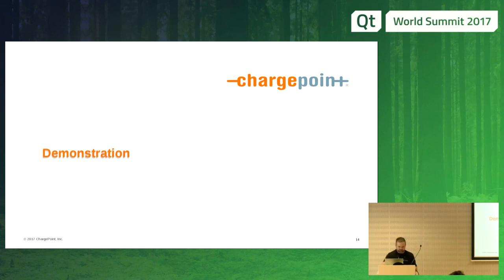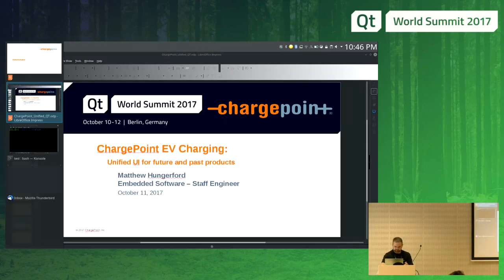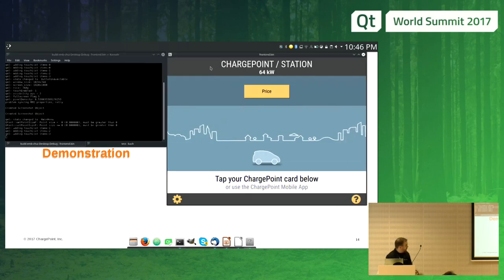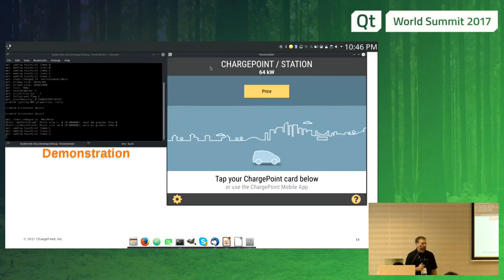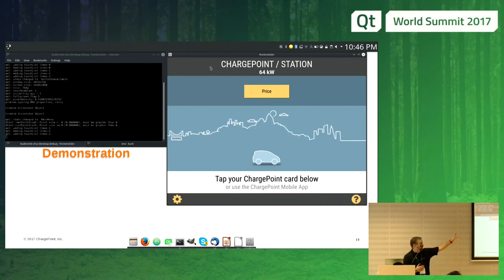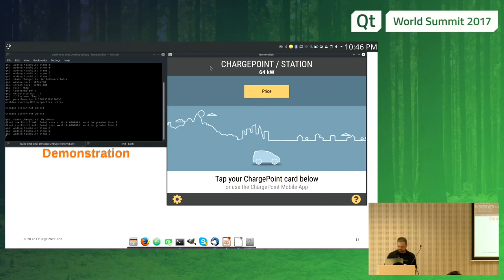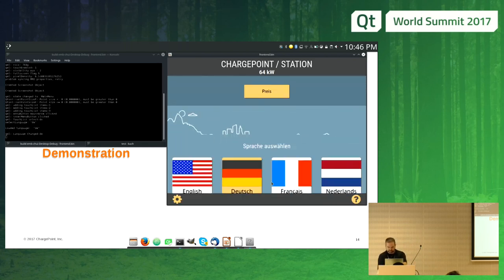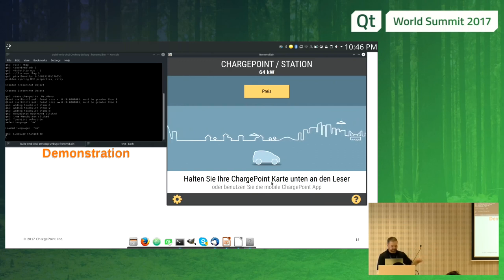I just have a quick little demonstration here. So this is the ChargePoint station UI over here. And so right now we're using a touch experience at 1024x768. I'm going to translate it into German. So now you can see that it's been localized.